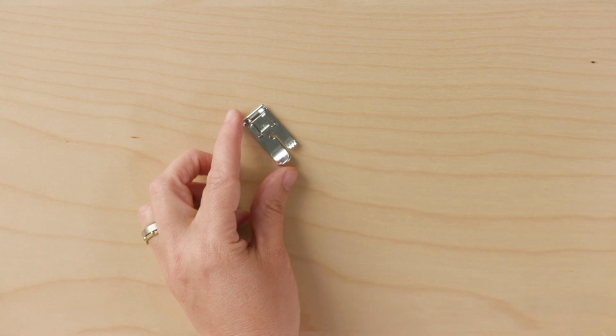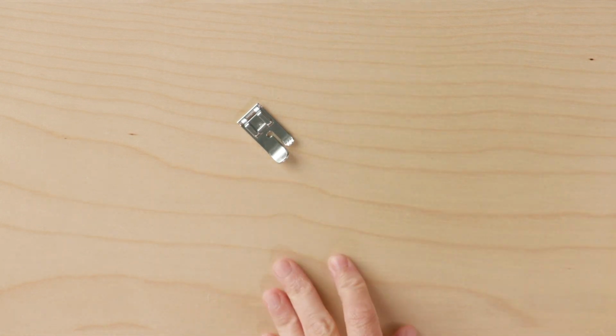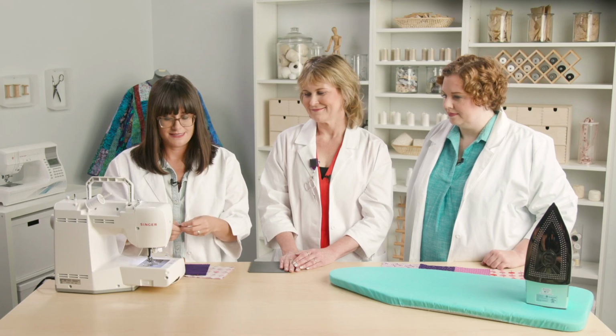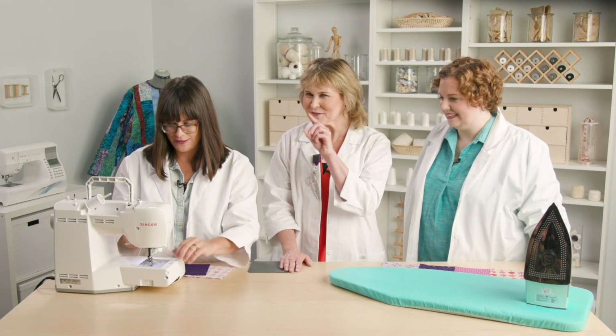So that's perfect. You'll also notice that there's a really small hole for that needle. So when you're using this foot, you want to make sure that you're not moving your needle to the left and right. Otherwise, you're going to strike that, and it's not going to be good. Many a needle. Exactly. Me too. Speaking from experience. Move it over just a smidge.